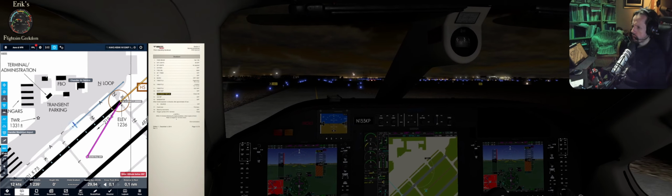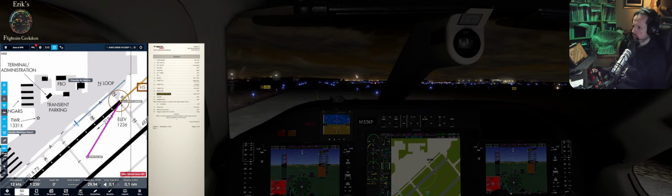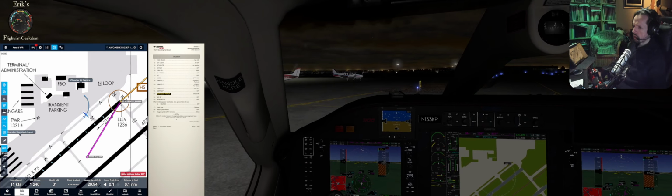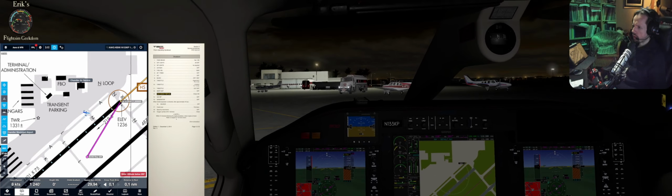Yeah, so it looks like that lit ramp over there is where I'm going. It's going to be the Chandler Air Service. Mike coming up. So that's going to be my left turn. Give way to the fuel truck? No, that's going to give way to me. Go away.